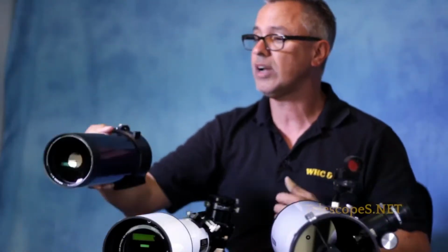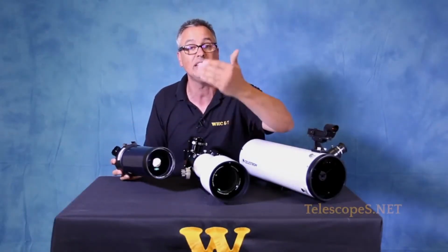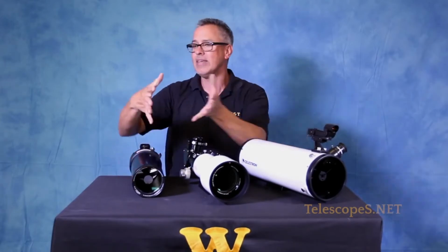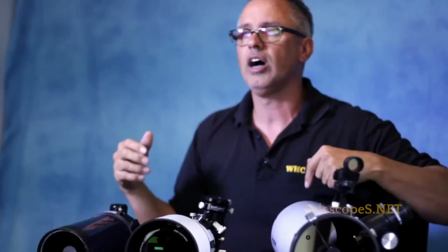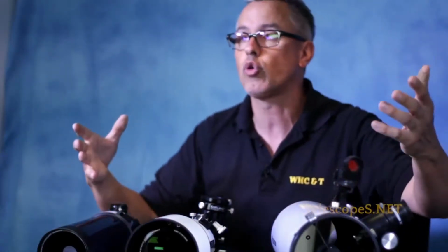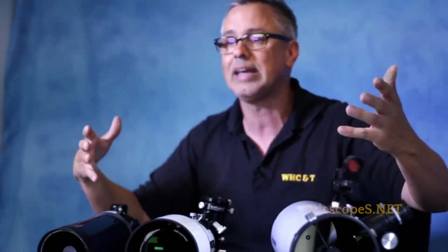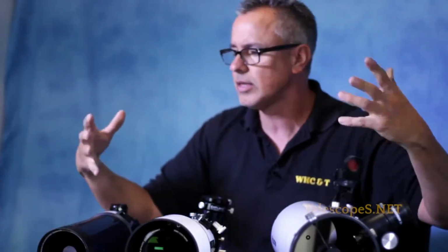The Maksutov Cassegrain, on the other hand, these are very popular telescopes. They come in the form of what is referred to as a Schmidt-Cassegrain telescope. They go anywhere from 5 inches all up to 14 inches, 16 inches, very large. But those are like observatory class telescopes. You're going to be limited by your ability to carry them. After about 11 or 12 inches, they become too cumbersome and a little unwieldy.